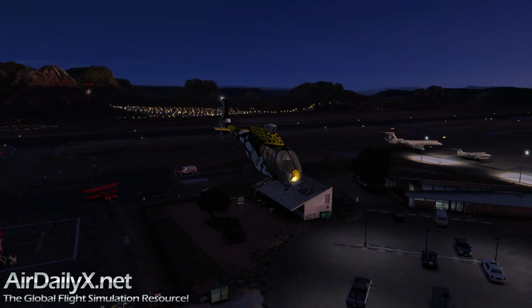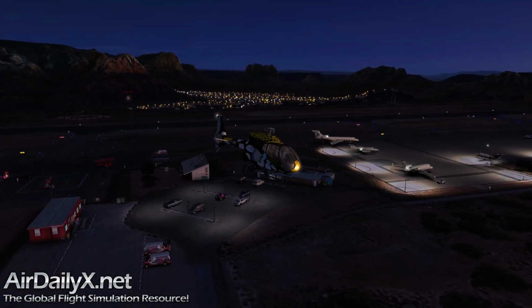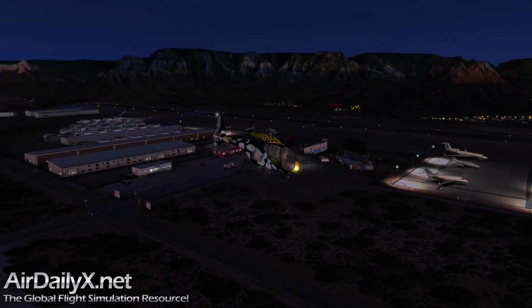Yeah, whenever you think you know how to fly a helicopter, go fly DCS for a little bit, and you'll see how much you really don't know how to fly one. Exactly. Yeah, that's what I've heard. I've heard the same thing about X-Plane too, that the dynamics X-Plane handles are better.